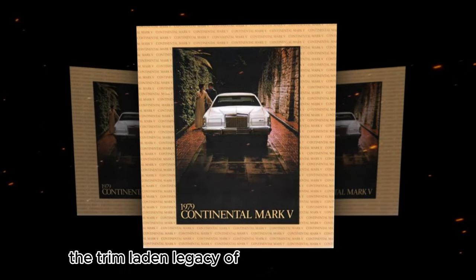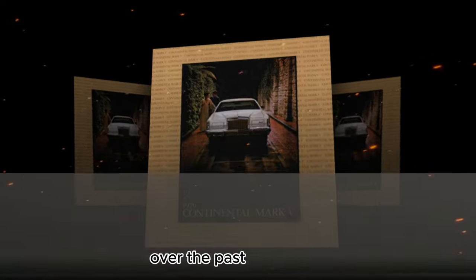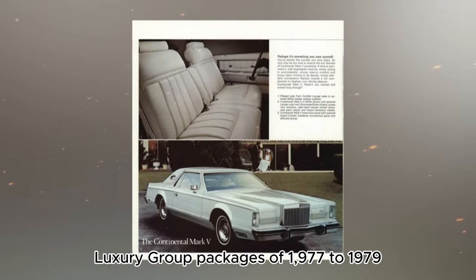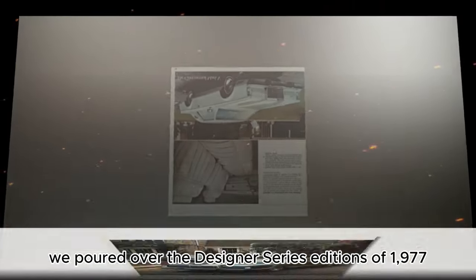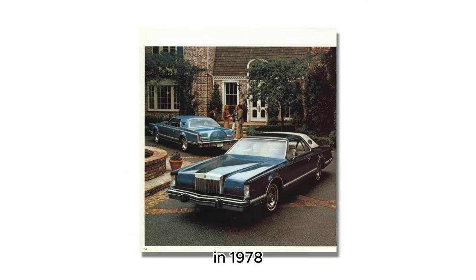Making our way through the trim-laden legacy of the Lincoln Continental Mark V has consumed all of our attention over the past few weeks. After spending some time on the mid-tier luxury group packages of 1977 to 1979, we pored over the designer series editions of 1977 and 1978.